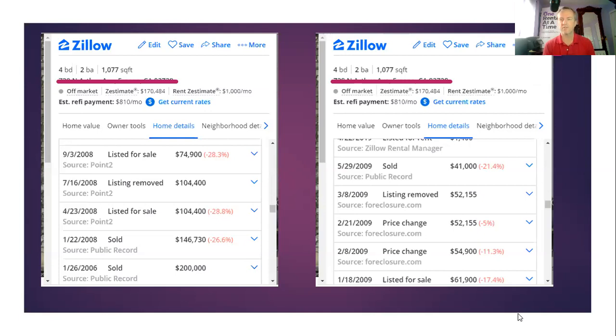First, 2006 was a peak. And as you can see here in the Zestimates, this property is not even back to the peak in '06. Zestimate pegs it at 170. I would actually peg this property at higher than that, but that is irrelevant for today. You can see it was foreclosed, and this property was held by the bank for a year and 4 months, roughly. This was happening a lot.